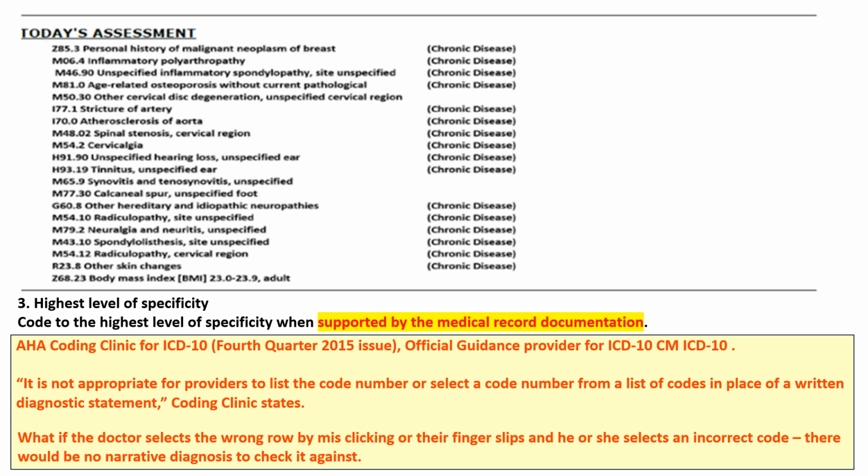What if the doctor selects the wrong row? He's going to click on one code and accidentally clicks the row above or below it, or their finger slips, and they select a wrong code. There would be no narrative diagnosis to check it against. So to have a diagnosis code in an assessment, there has to be clinical support in the record. In this particular case, we have no clinical support other than the personal history of malignant neoplasm of breast, which is an informational code in this case. It's not a diagnosis. It's an indication of personal history. And it does not impact this encounter in the slightest.